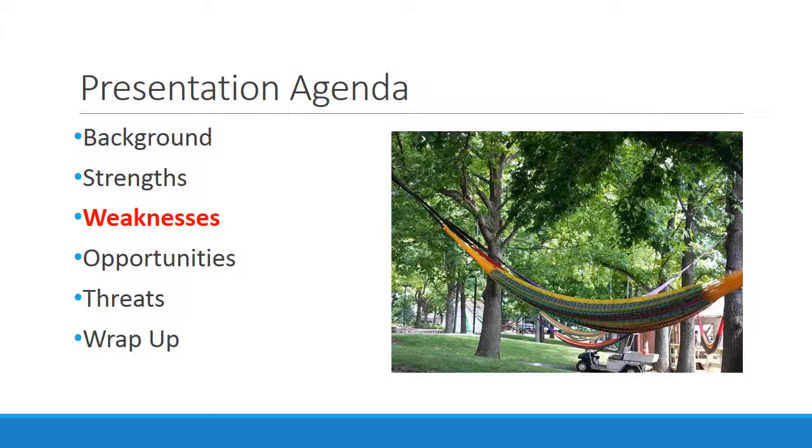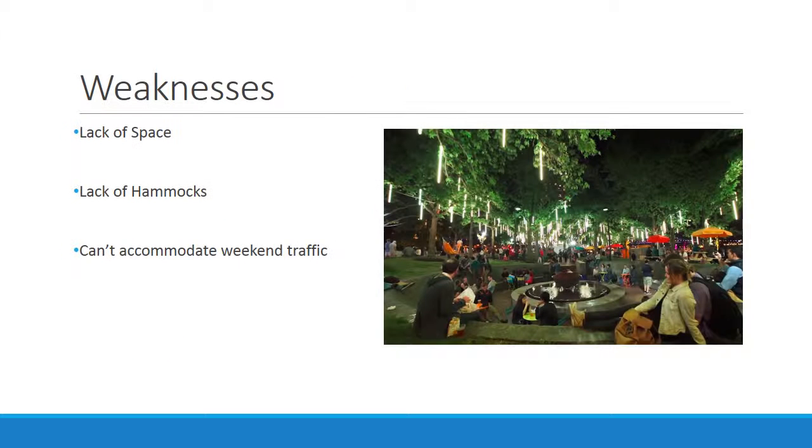Now, since I've explained some of the strengths, I'd like to jump into the weaknesses of what I immediately saw on my visit at the Harbor Park. When we first got there, in order to gauge our surroundings, we walked around the whole park, and it only took us about 15 minutes. Now, on its website, the Harbor Park explains it is a place where you can go and sit down and enjoy the environment. Well, one of the things we noticed is that it doesn't have the amount of space for the amount of traffic that it garners.